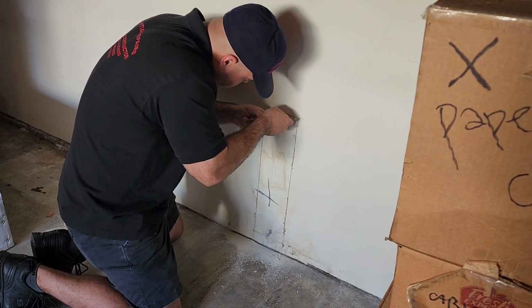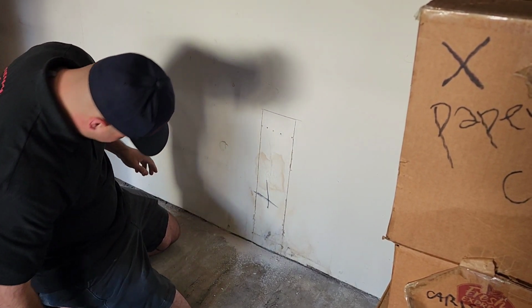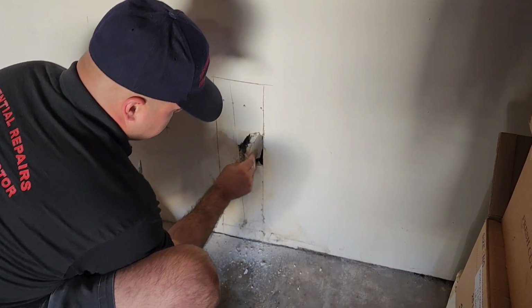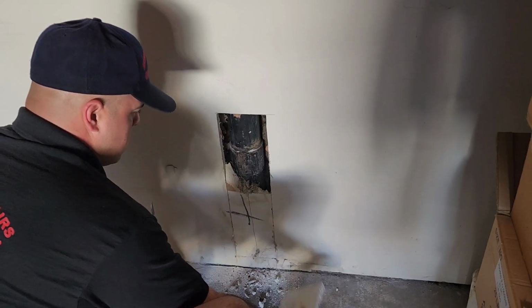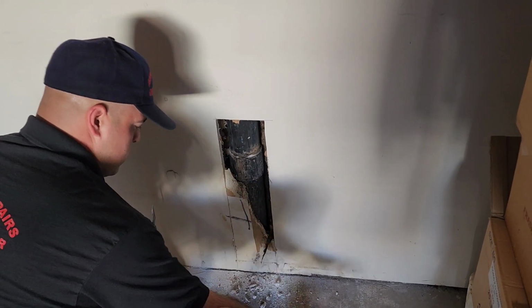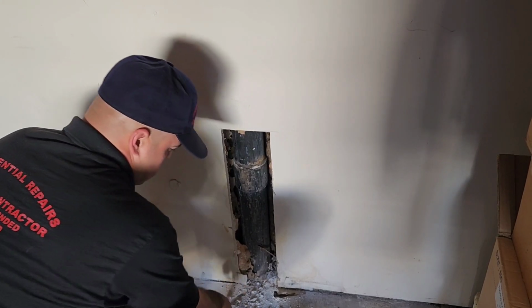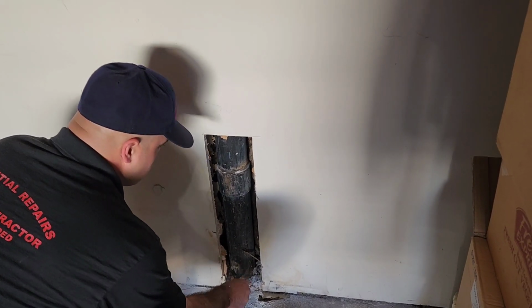You could just snap it in the middle, put a little score line in the middle and snap it. The only reason why we cut it is so we have a nice straight line when we put it back. That would never go back in. There's your pipe. Looks like it's leaking higher up. At least it's not on the slab, right?